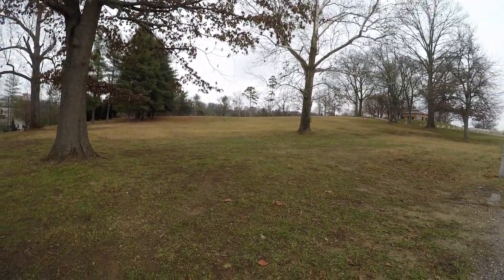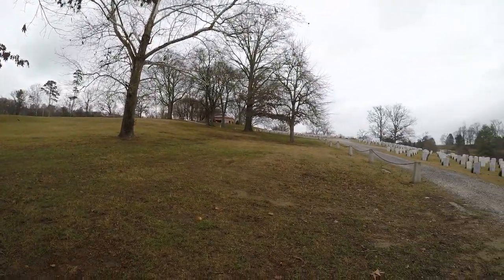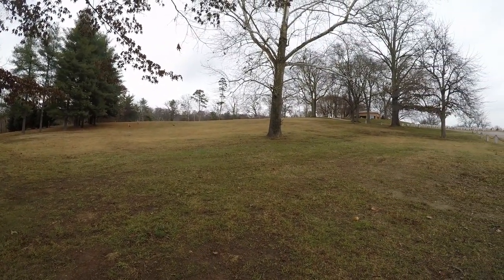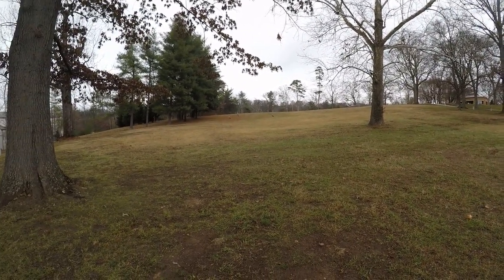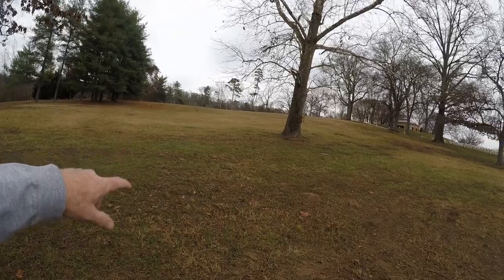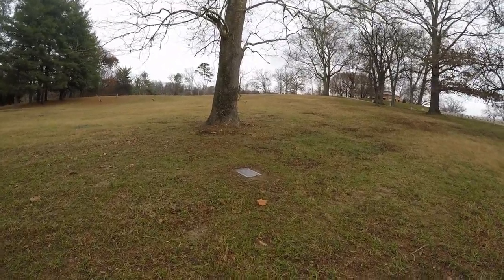It's not even really marked that I know of, but this is the old graveyard of all the people at the hospital that died, perished. There's probably about 4,000, but you can tell, sadly, they're not really marked. This is all one whole graveyard right out in here. So yeah, you might take a look at that.